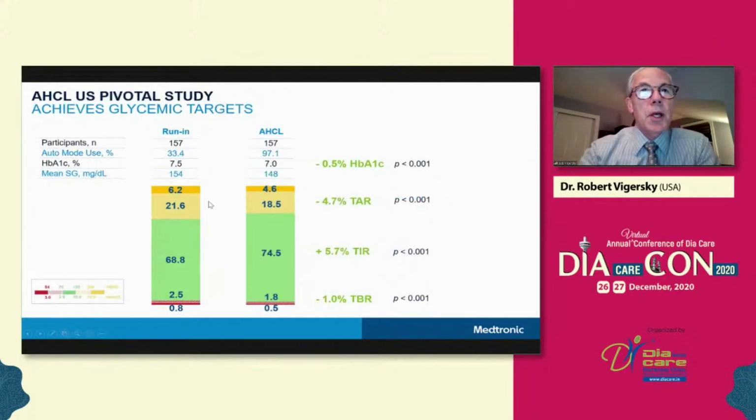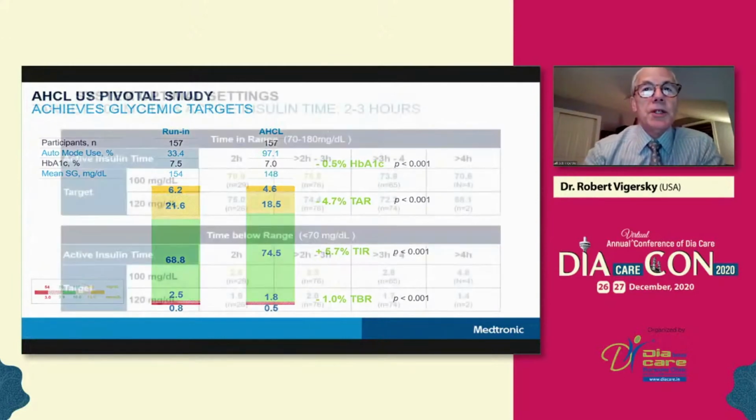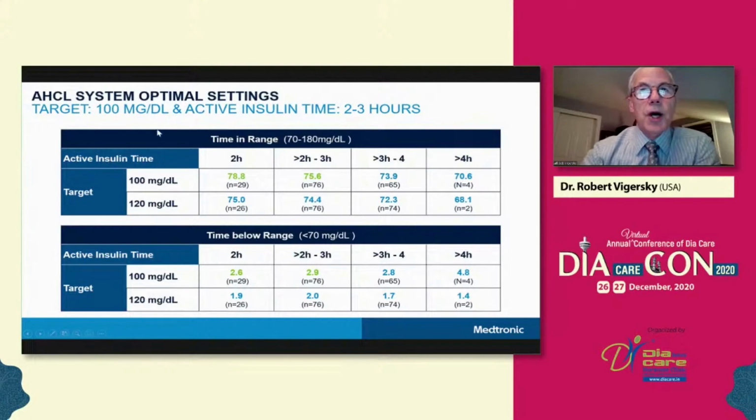So in the US pivotal study, the overall improvement in glycemic control was to get a time in range to 74.5%, a decrease in A1C of 0.5%, and you can see the improvements in time above, time in, and time below range here. But interestingly, because of the ability to tune the algorithm by adjusting the active insulin time and adjusting the target, in those who had the most aggressive settings, which we are recommending be used, 2-hour active insulin time and 100 milligram per deciliter target, almost 79% of people in this pivotal trial got to a time in range of 70 to 180, and did so without sacrificing the time below range, as you can see here.